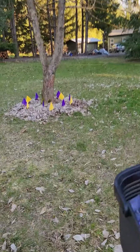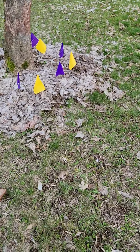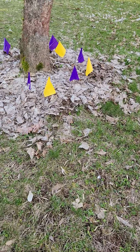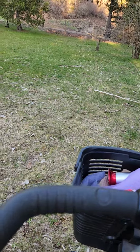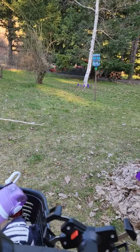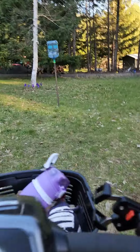Chelsea planted out a tree. Not poking through yet. They'll come soon, I'm sure. See? Flags over here at this tree.